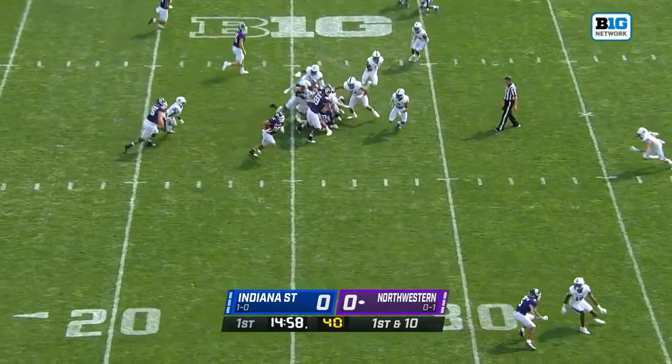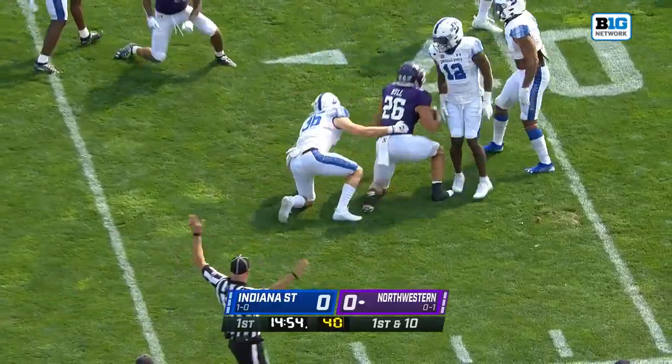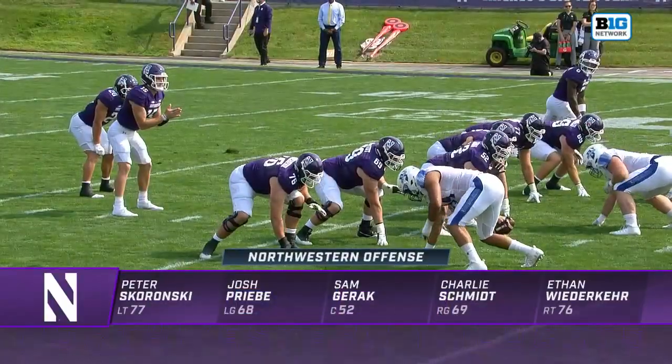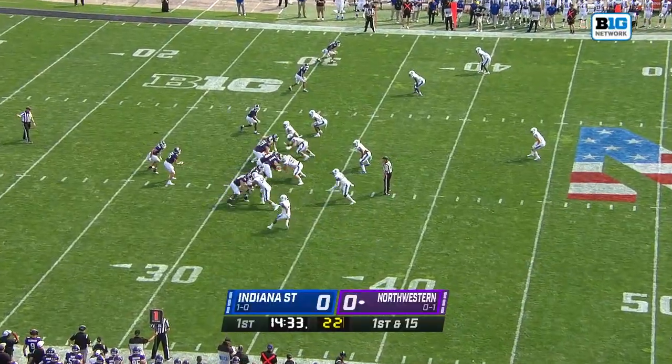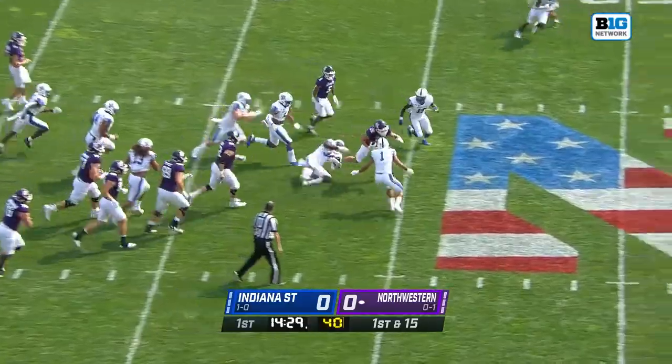Johnson takes the snap on 1st and 10. Here is Evan Hull with room to run. He's out across the 35-yard line, and a good start on the first play of scrimmage. This is a very, very good offensive line beyond just the left tackle, Skaronski. And they block for Hull again.